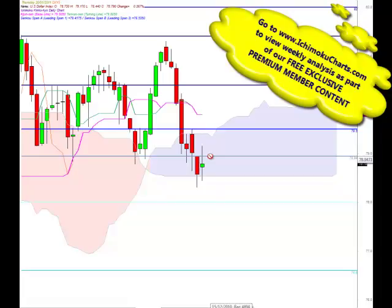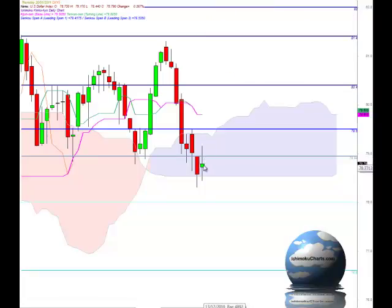Now, the market tested this area at 78.94, which is an area of previous support and resistance. We can see here over the last month or so it's acted as an area of support. So now, just on this trading day, it's acted as resistance. So that's a big area for this market to trade through today.